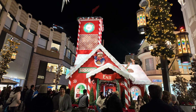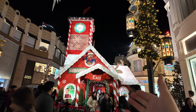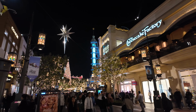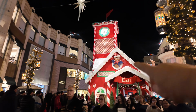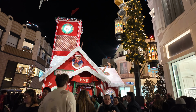There is the Santa's Workshop. It's a little spot. You go in there, meet Santa. I'm guessing, I've never been in there, but there's the Barnes and Noble. And just to get another view, you can see how cool it is. Christmas music everywhere. And I believe just past this Christmas house is where the fake snow is, if they're doing it this year. It's just one more little thing that added to the magic. And I hope to see it this year.